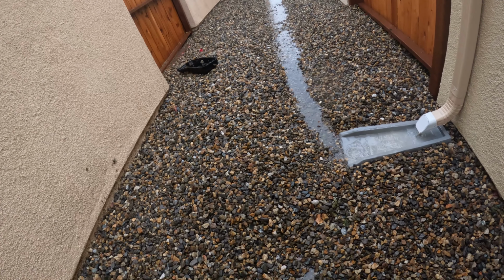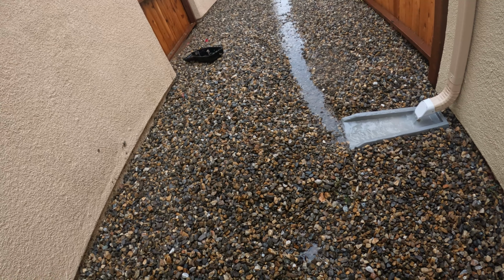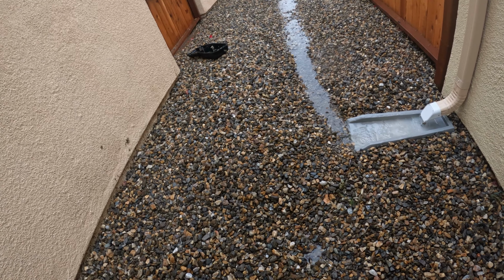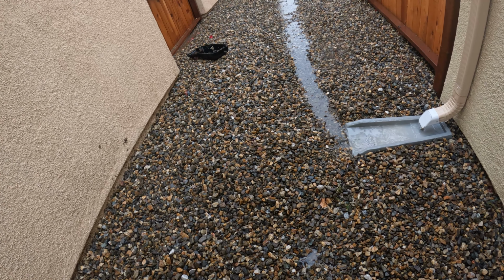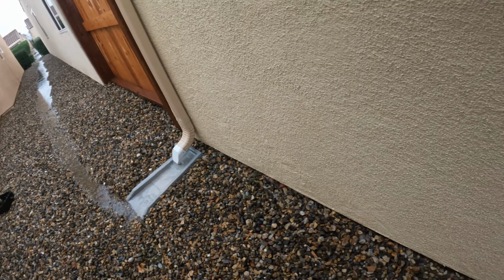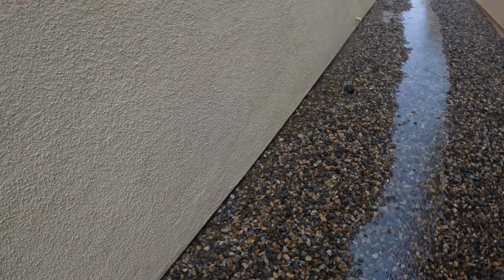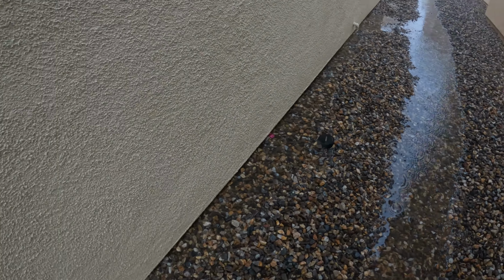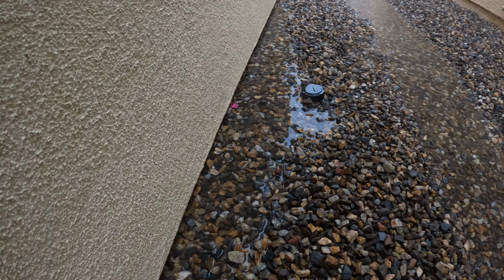And again, the other issue that we're finding as a result of this botched gravel construction project is that there are high spots in the swale that are preventing water from draining out into the street. So this little ponded area that's ponded all the way up against the house is a result of the high points in the alley. Now we're going to take a close look.